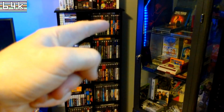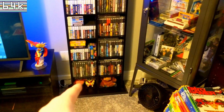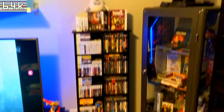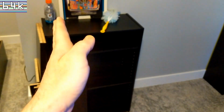And these are all PSP games, all over there. I've also got Vita games. I'm probably going to put the Vita games at the bottom there when I find them. They're in another little box. But overall, I think they look super cool. And here's the other little one I just built. So that's going to go in just a little bit, about probably there.